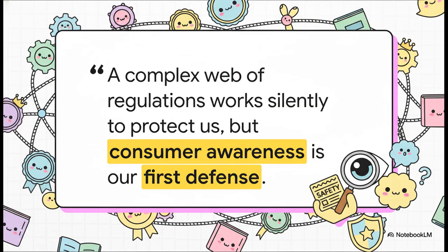So this is really the key takeaway. We've got this incredibly powerful web of regulations that acts as our safety net. But our own awareness, our willingness to read a label, check for a safety mark, and just question a product that seems a little off, that will always be our first and our best line of defense.